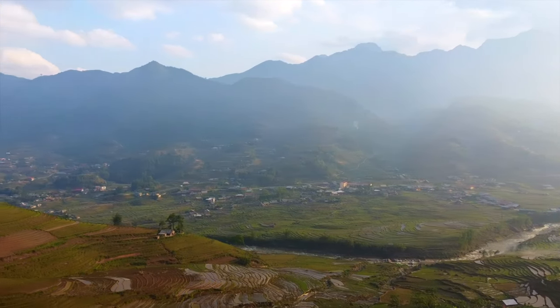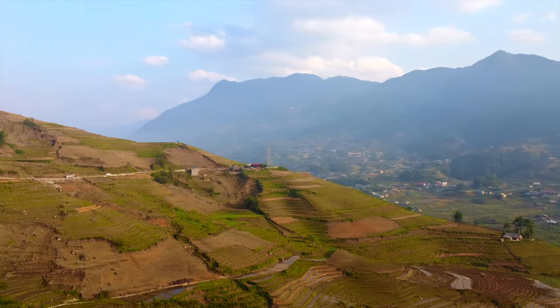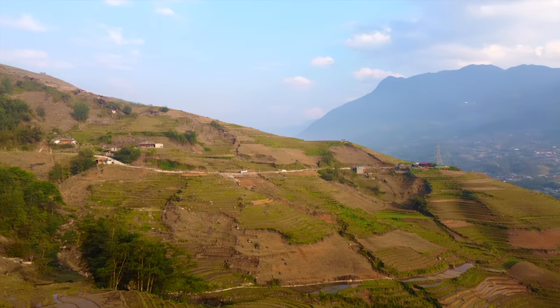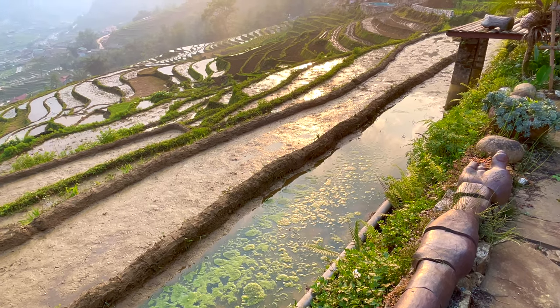A quick note about Sapa in general. It's far. I mean, it's really far from just about all of Vietnam. The capital of the province is on the border with China, and there's no airport.